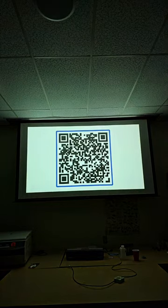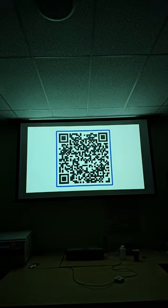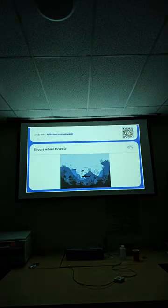So I have this QR code again in case you need it, but if you haven't exited out of your screen, you should still be able to have it. If you're on a screen, you can go ahead and choose where you're gonna settle. Unfortunately, you can't settle up in the water.